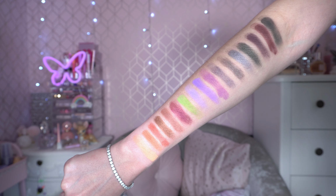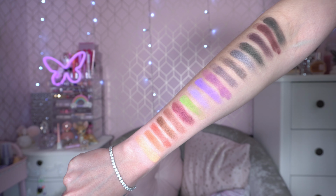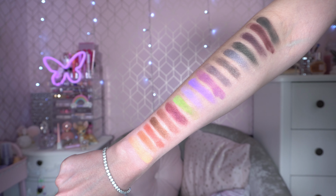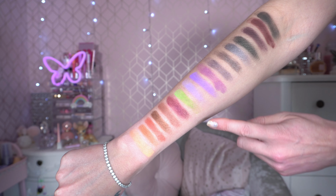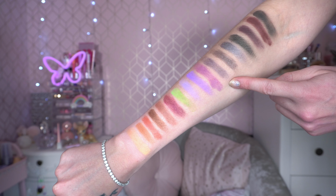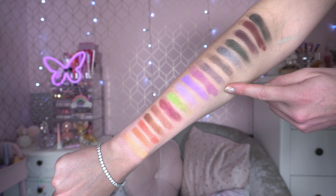These swatches are really beautiful, and it definitely looks like a Halloween palette when you look at the swatches. I am so excited by this. It's so different to anything I've got. I really like the green shade here, and these purples and this sort of glittery purple there look very witchy to me. I really like it.